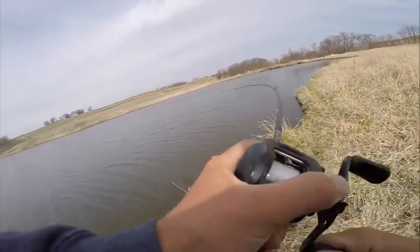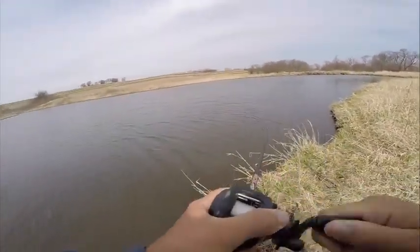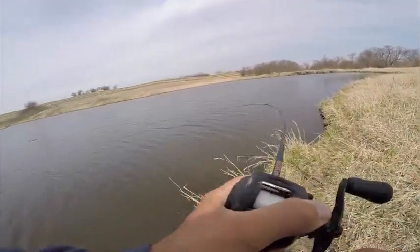There's one. Crank on them. The other thing you don't want to do is set the hook super hard. You don't want to set it like a frog. You just kind of want to lean into them and just keep pressure, and basically the trebles will set themselves.